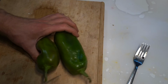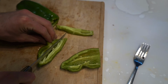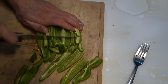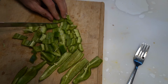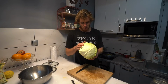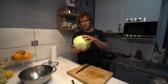Alright, next we're going to chop up about 2 bell peppers. Alright, so now the main part that you were waiting for, how to use this cabbage. So now we're cooking the peppers with the mushrooms and onion, and now we're going to use the cabbage.